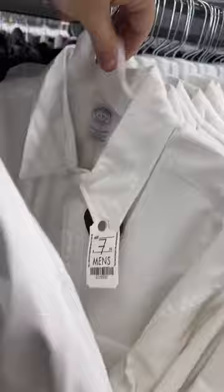Here's another one, solid white, a little bit of a heavier one. The $10 ones I'm gonna pass on. Here's another one, solid white Brooks Brothers. Who do you ship with cheap? All these will probably go first class shipping.